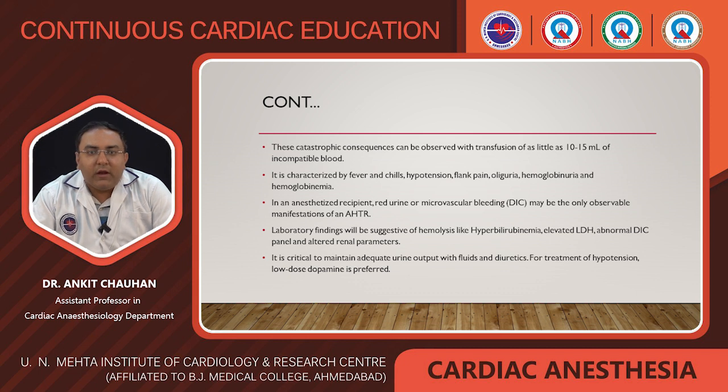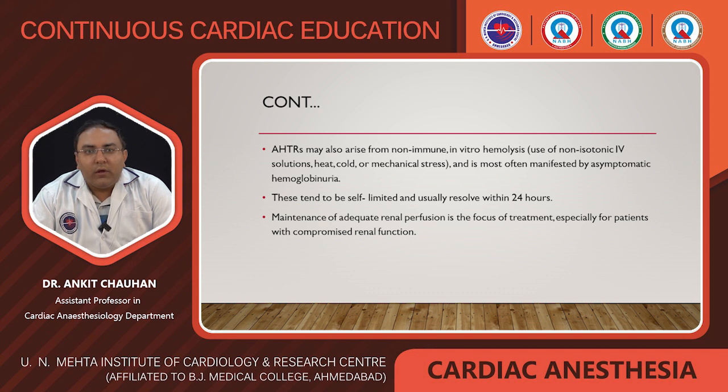It is critical to maintain adequate urine output with fluids and diuretics. For treatment of hypotension, low dose dopamine is preferred. For this kind of reaction, symptomatic treatment is the main goal of treatment. It can also arise from non-immune in vitro hemolysis, such as use of non-isotonic IV solution, heat, cold or mechanical stress, and is most often manifested by asymptomatic hemoglobinuria and tends to be self-limited and usually resolves, and maintenance of adequate renal perfusion is the focus of treatment.